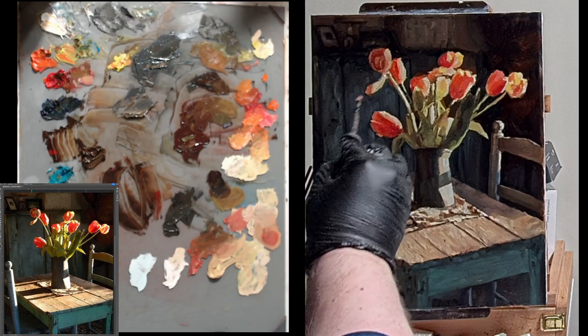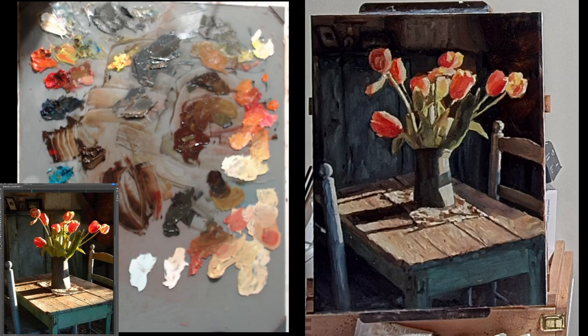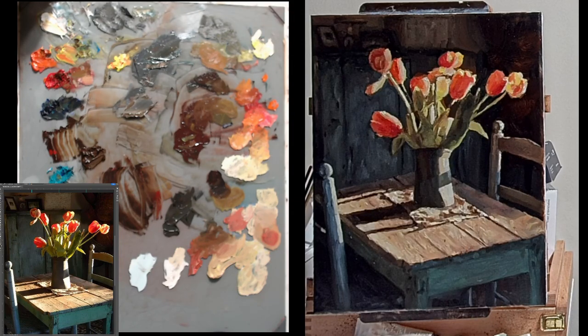So I'm gonna show you some of the elements of what he did and why he's considered a master. He is considered a master.